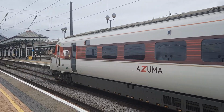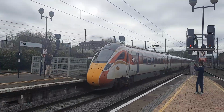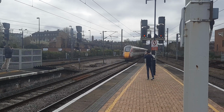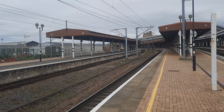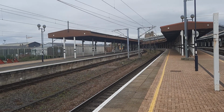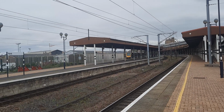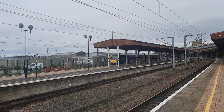And over there is a Grand Central Adelante going to London King's Cross from Sunderland. The next train to be departing will be the 1408 Northern service to Leeds. Worked by 195002.